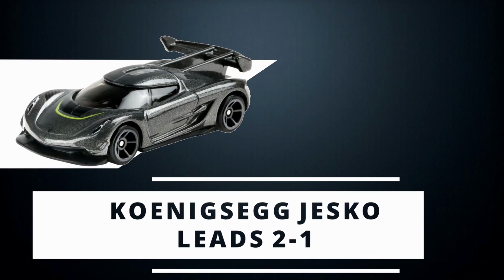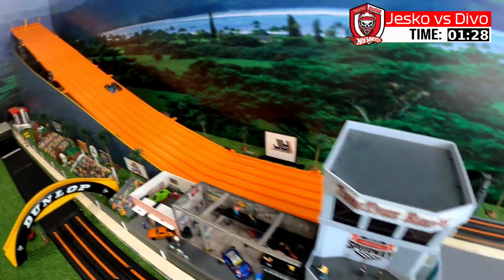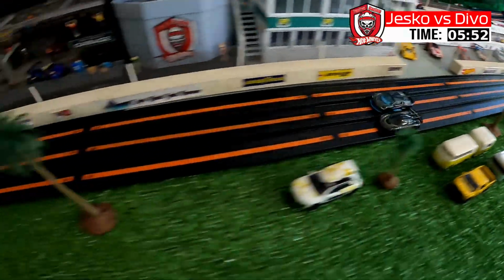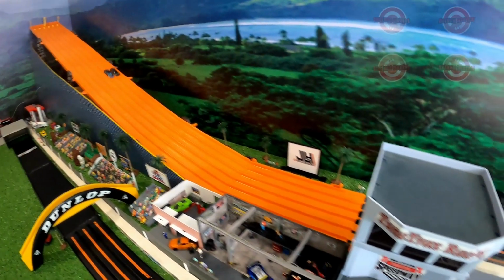So the Jesko is now up 2 races to 1. All he needs is one more victory to grab victory for today. The cars are set, and as usual, change lanes, and once again, it's even coming around the bend. The Bugatti Divo with the lead, but here comes the Koenigsegg Jesko, and the Jesko grabs the victory with an 8:16 time, slamming into the wall after the finish line, but he doesn't care. He has just walked away with the victory, winning this series 3 races to 1.